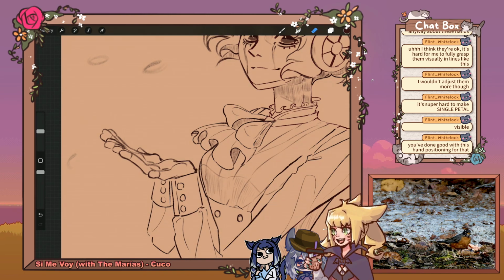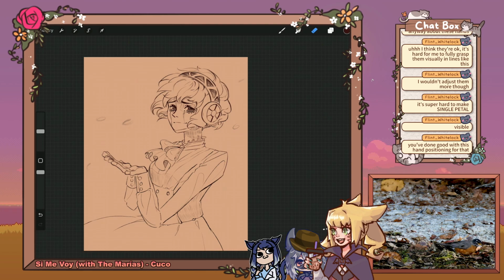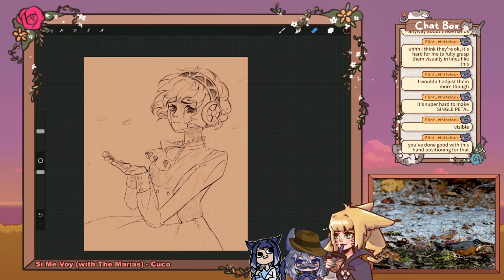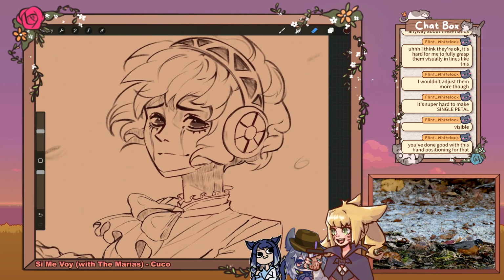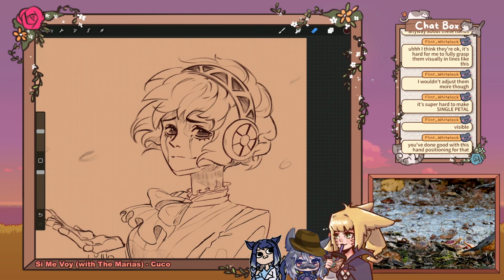I did good with this hand position. It's a difficult hand position. It's a difficult pose, okay? I tried my best. I think at the very least, I'm happy with the hair after struggling with the fringe for so long. So we're good.